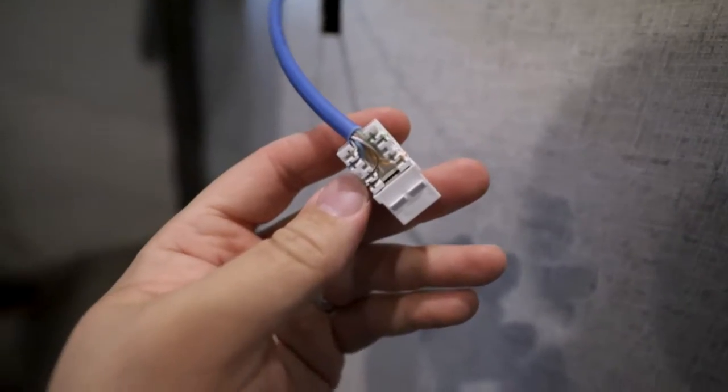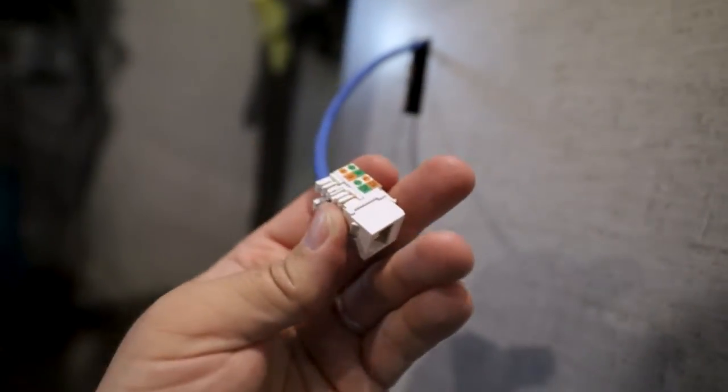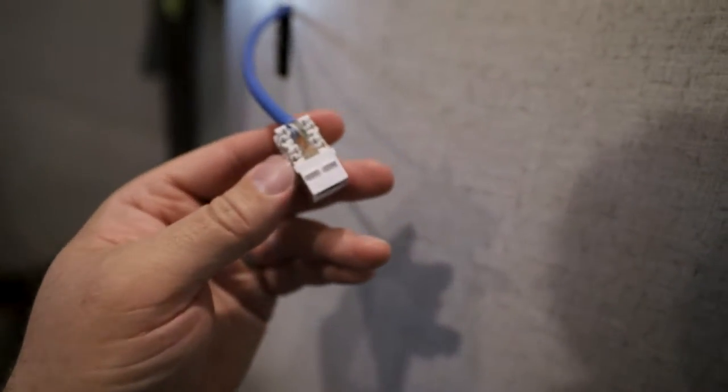They give you a crimping tool with this. It's not going to cut it up and make it look nice though. Just tools of the trade, I guess. Decent looking finished product right there. Everything's trimmed off the side. Everything's pushed down into the correct spots.